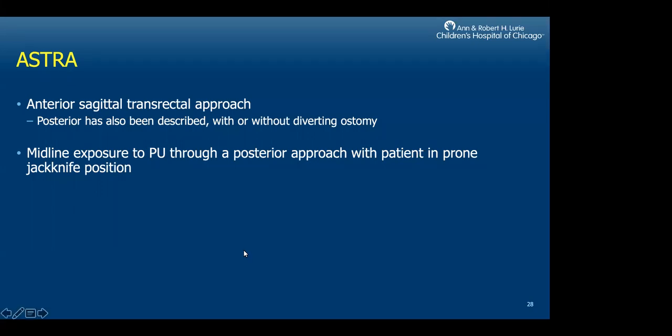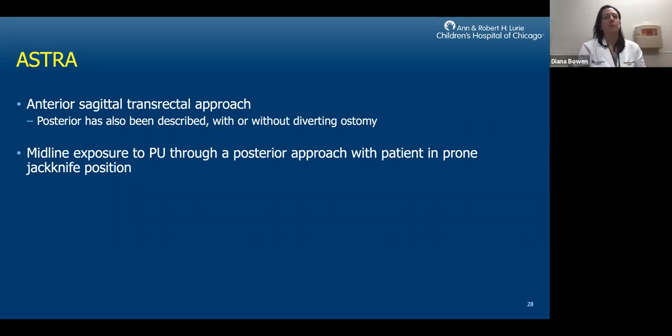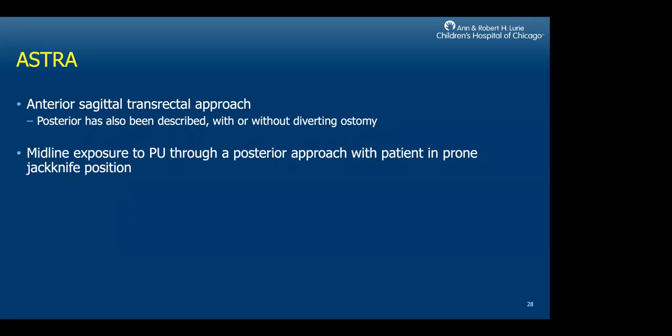Do you put anything in the utricle itself, like a guide wire or something that might help you? Yeah, great question. So before we do the ASTRA, we do a cystoscopy on the baby, and we basically place a Fogarty balloon or Coude tip catheter into the Mullerian remnant, and then you leave that in place, flip the baby over still sterilely, and keep that in so you can palpate and identify it. Okay. Yeah.